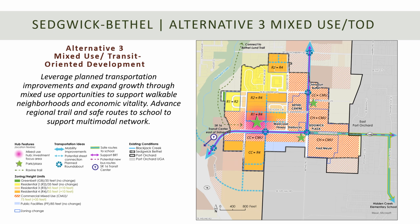And lastly, alternative 3 for Sedgwick Bethel, the mixed use TOD alternative. Again, all of the commercial mixed use zones changing to the CMU zone, similar to the other sub area, and also increasing the height an additional 20 feet beyond what we said in alternative 2, up to 75 feet. So this is, again, the more intense alternative, covering the entire corridors of Sedgwick and Bethel in the sub area there. Another change is changing the commercial corridor zone down in the southwest.